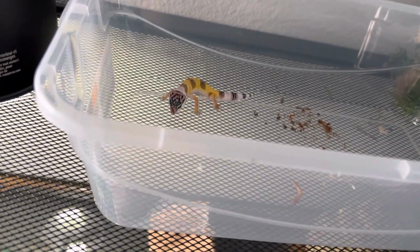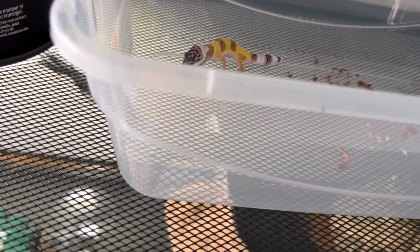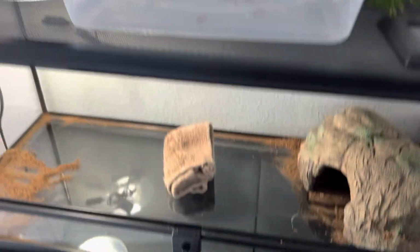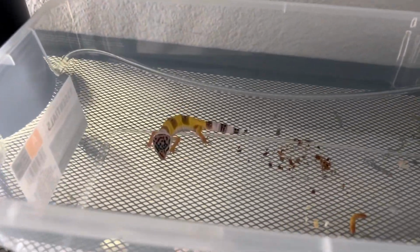What's funny, y'all, is he was just watching me take the dirt out because, look, think I'm playing? He watching me. He do not like the fact that I'm taking his dirt out. Look, y'all, you see what I'm doing? Taking the dirt out, and he looking at me like, what is you doing? Sorry, baby, you can't have it. I'm sorry. Eat them worms, though.